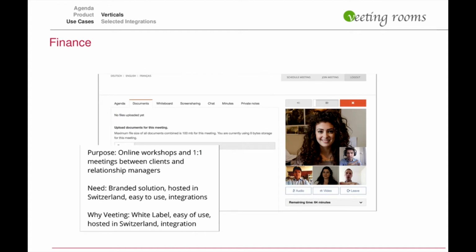In finance, this is a Swiss bank. This bank conducts one-to-one meetings between clients and relationship managers, but also workshops for a larger audience with this platform. Again, here branding was important because when the customer relationship manager of the bank speaks to their customers, they don't want to just use any communication platform, but they actually want their customers to feel at home in the bank. If you go physically to the bank, they have a very nice entry hall and very nice meeting rooms. They wanted to transport this image also to the virtual world.